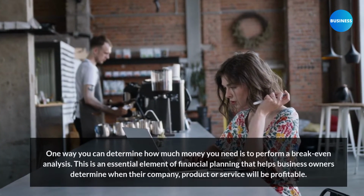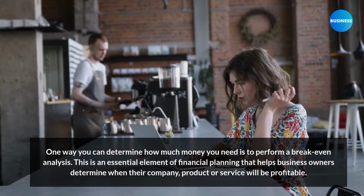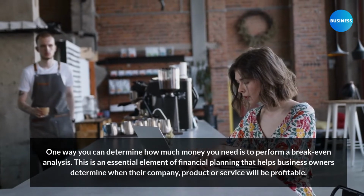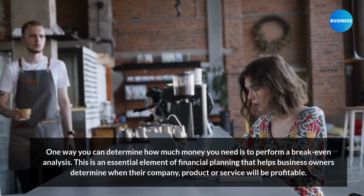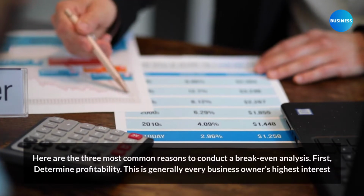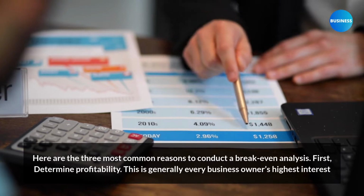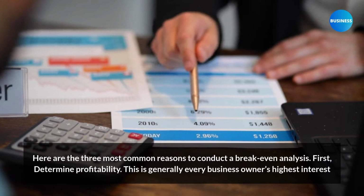One way you can determine how much money you need is to perform a break-even analysis. This is an essential element of financial planning that helps business owners determine when their company, product or service will be profitable. Here are the 3 most common reasons to conduct a break-even analysis. First, determine profitability. This is generally every business owner's highest interest.